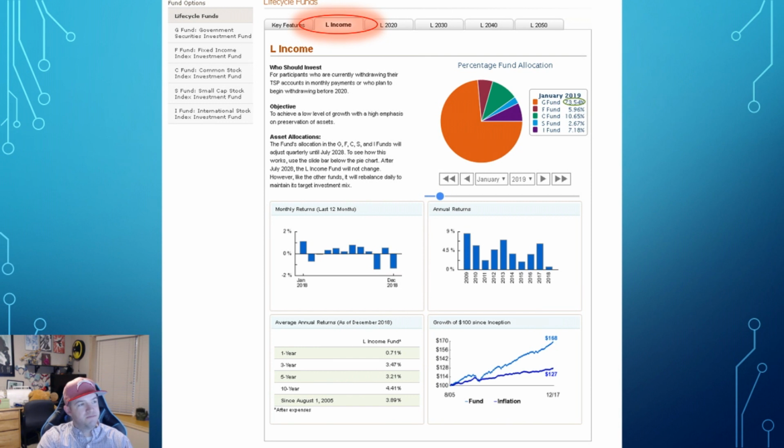So the main focus of this fund is it's designed to produce income for retirees, and has a set allocation of funds. So this isn't changing. The way that it's set up right now, it's not going to change in 10 years, unless somebody comes in and changes it. But this is basically what it's supposed to be. And you can see it's a very low rate of return, but it is beating inflation, which is good.